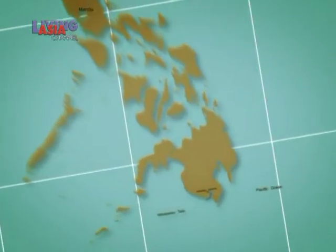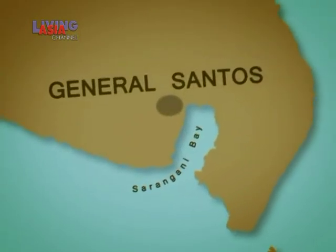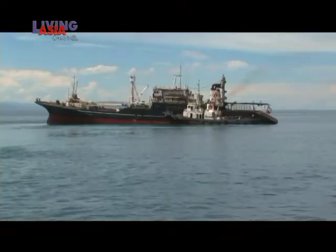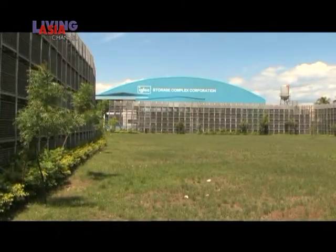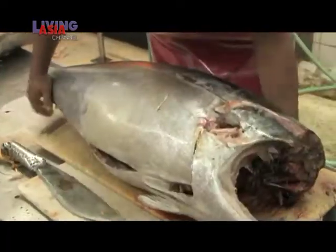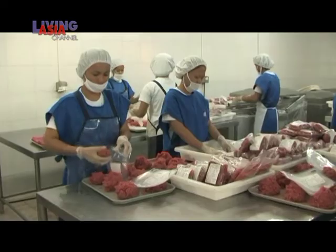Located in southern Philippines, the city of General Santos is strategically located near the flourishing fishing grounds of the South Pacific, making it a convenient port for boats to dock and repair their vessels, as well as unload their catch. With its accessible location and world-class facilities for storing, processing, packing, and exporting fish, General Santos has become a premier fishing capital that delivers the freshest tuna all the way from the port to your plate.